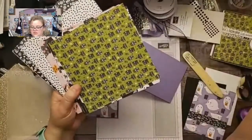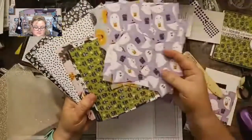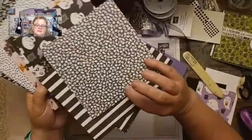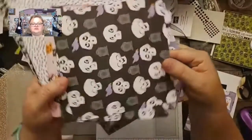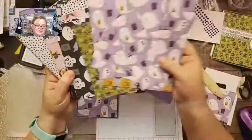We've got the Halloween, the haunted houses, which is super cute. And then it's got like little boo, bats, pumpkins, and skulls on the back, ghosts on the back. And I love this skull paper. It has this cute little raven on it. Isn't it adorable? Totally adorable.